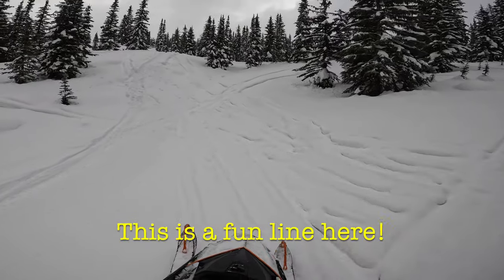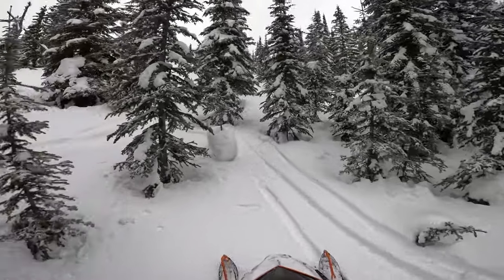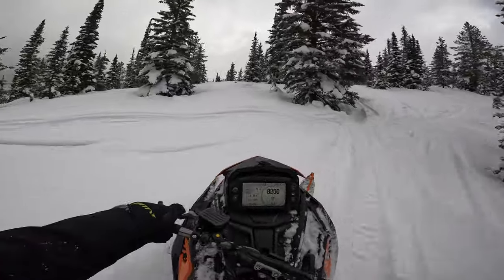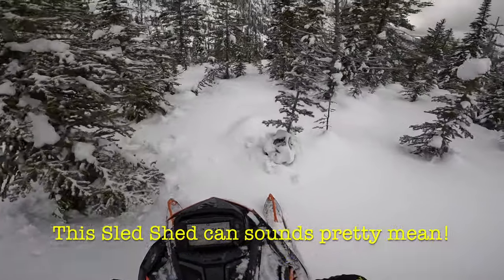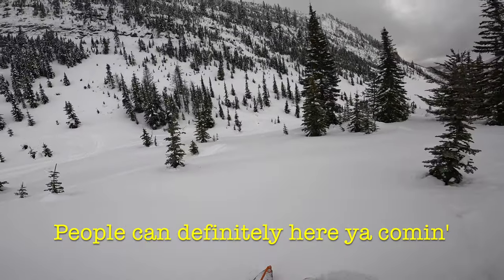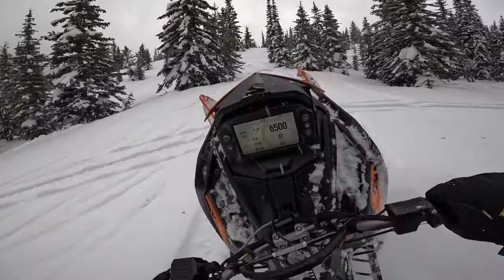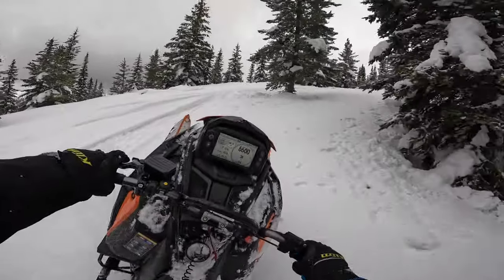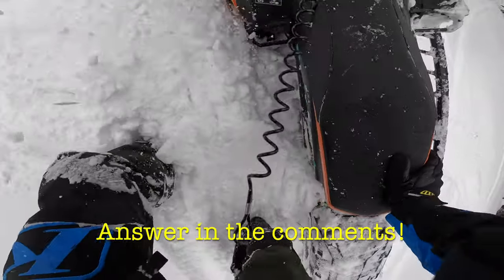Yeah, this is a fun line here. Sled sounds pretty mean. Sounds good when you're on the pipe. People can definitely hear you coming. This old dead tree. Off the board.